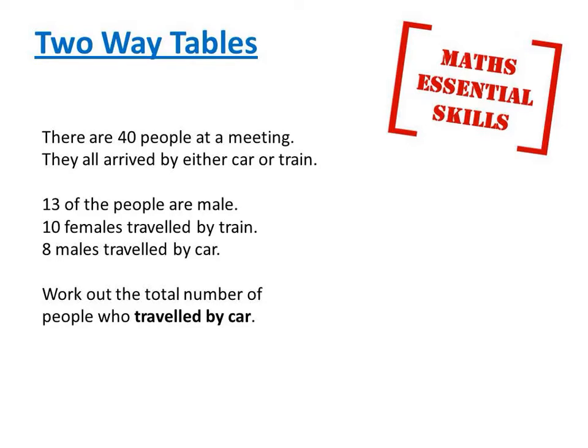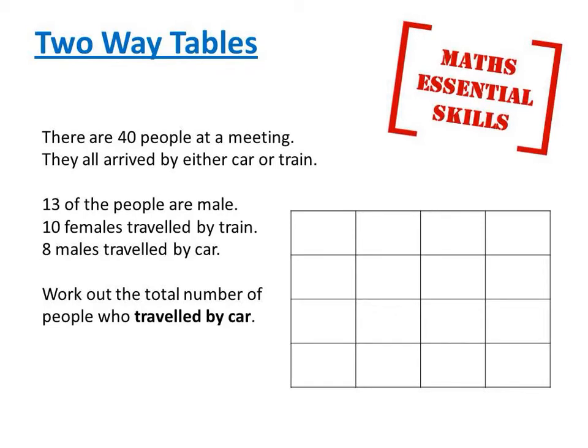Sometimes you have to think about the best way to construct an answer, and this is an example of a question where presenting it in a table is almost certain to give you a better chance of achieving the right answer than just a load of calculations. So we've got people here who went to a meeting by car or train, and we've got males and females. And just by presenting this in a simple two-way table like this, it's going to allow me to very quickly work out the answer.